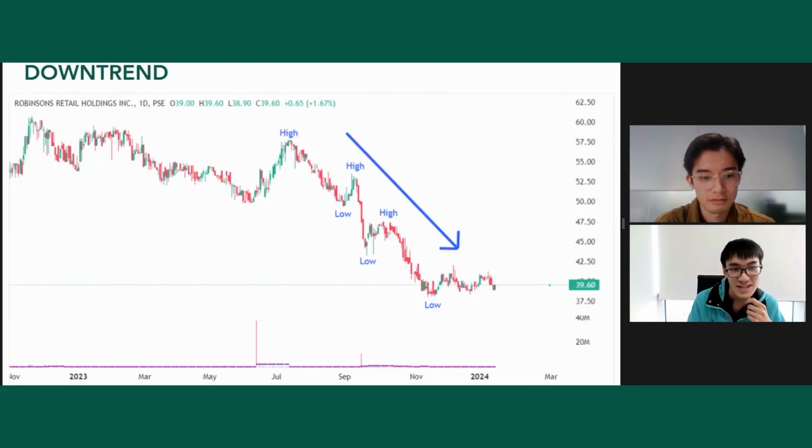So the next trend is downtrend. What is a downtrend? It's the trend when prices are generally going down, di ba? Visually, you can see na ay pababa naman, right? But the same thing, you have to define what a downtrend is objectively. You cannot just eyeball and sabihin na ay downtrend yan, right? So how do we do that?